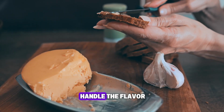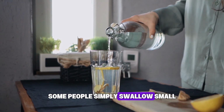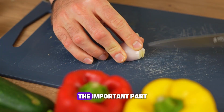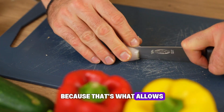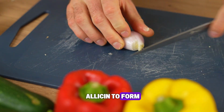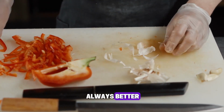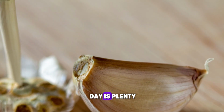If you really can't handle the flavor, some people simply swallow small chopped pieces with water, almost like a capsule. Just remember, crushing it first is the important part because that's what allows allicin to form. Now, let's talk about how much. More isn't always better. For most healthy adults, one fresh clove per day is plenty.